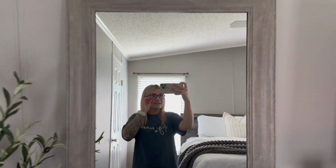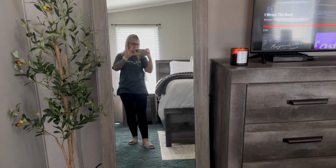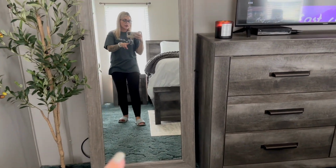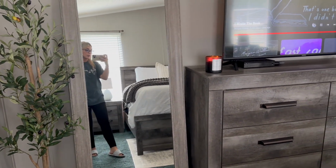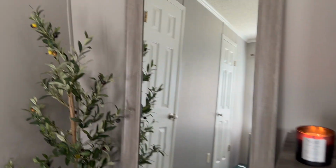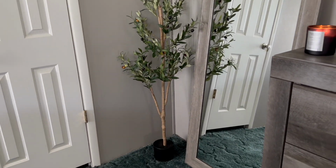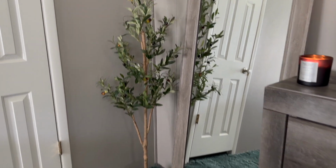But I purchased this mirror. This mirror is from Walmart. I'm not sure what size it is. They have it in this color. They have it in black, and I'm pretty sure they have it in like a darker wood color. So I got this mirror and I absolutely love how it is. I have an olive tree in here. Don't worry, I have a vase coming with some Spanish moss for that, and it's gonna look so good.